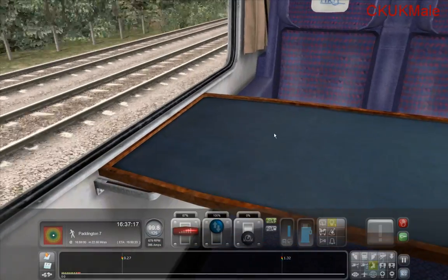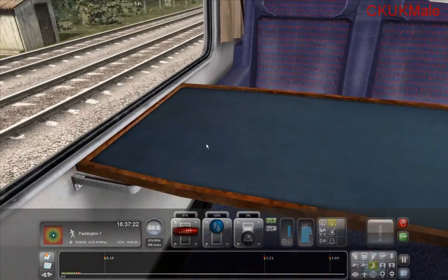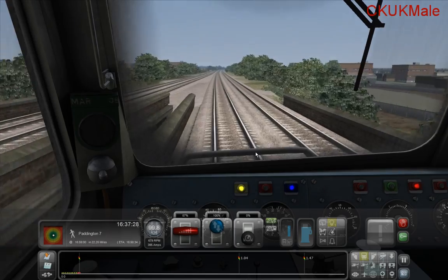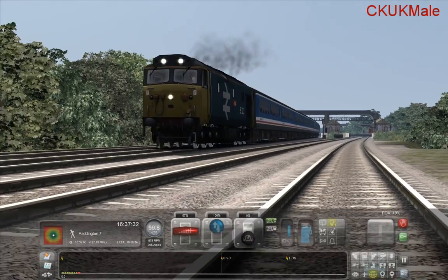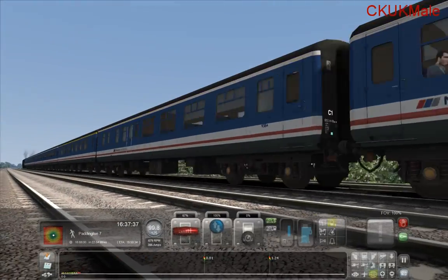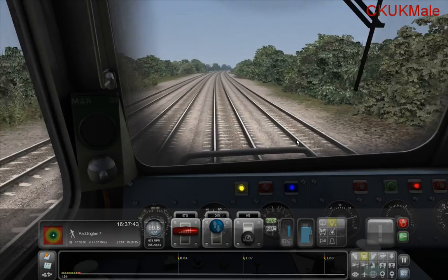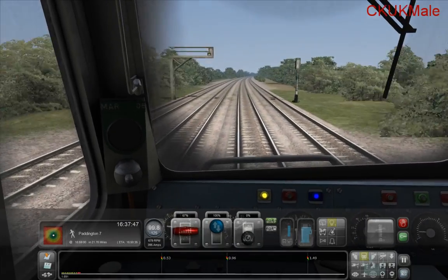Now I'd probably have a beer sitting right here on the buffet car. Actually, has this got a buffet car on it? Have a look. No, there's no buffet car. Just a first class carriage. The rest are second class. And no buffet car.